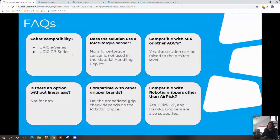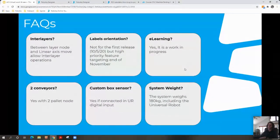Is the palletizing solution compatible with other gripper brands? No, unfortunately, it is not. And the reason is because we're using Robotiq's grip check functions to ensure that we don't lose grasp of the part. So whether you're using the standard air pick, the e-pick that again doesn't require external air supply, or one of our two-finger grippers, each of those has grip check capabilities, and it helps us build a really more sound and foolproof automated solution. As I just mentioned, we are compatible with Robotiq's grippers other than the air pick.